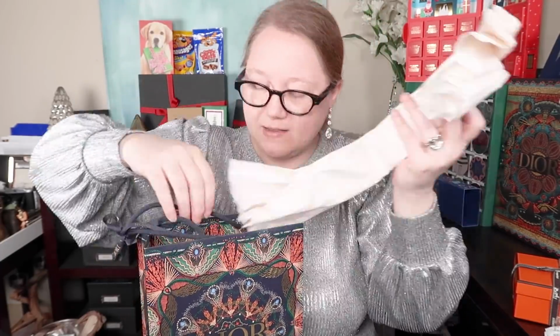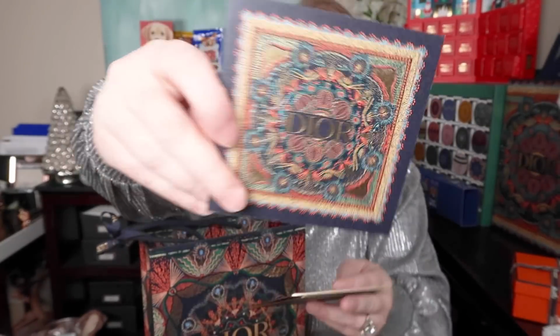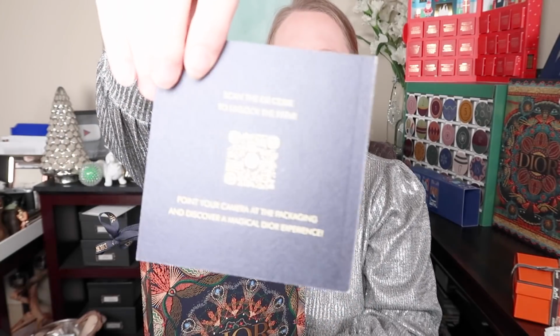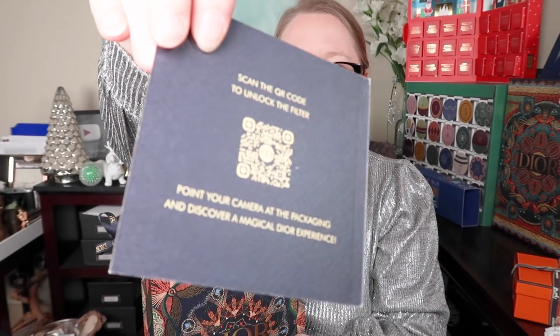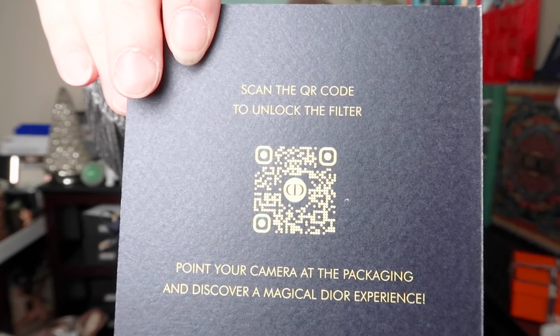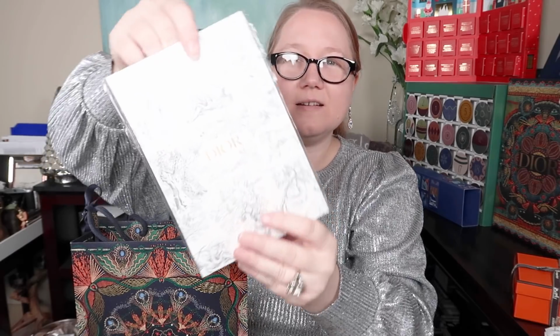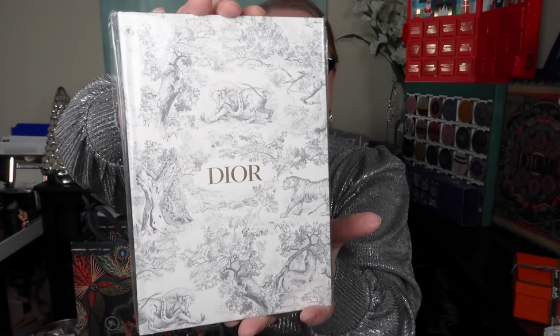Let's do the small Dior bag now. If you get the holiday packaging from Dior, this should come with it, and it's a piece of cardboard. On the back, it has this little thing you can scan. Hopefully that's in focus. Maybe you can scan it from the video. I don't think you even need the packaging. I think you can just scan it to get it. But it takes the design that they have on some of the bags and boxes, and it animates it. It's really cool.